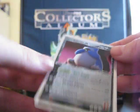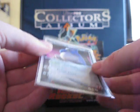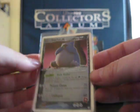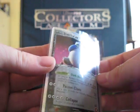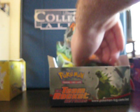Now, these cards are horribly bent, though. You have to put them in the top loaders right away so they can kind of even out. The cards are in great condition, it's just that they're bent. It's usually what happens when they've been sitting for a while, so that's pretty cool. My first holo, my rare holo, is a Nidoqueen, so that's good.